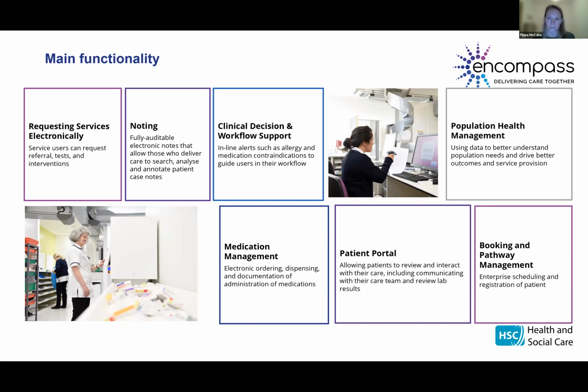And then lastly, in the top right there, population health management is another area that's really exciting. This is going to be the first time that a whole country will have its patient records in one place on one system. And that means that the information that we put in, we'll be able to pull it out as well, and look at trends and potentially different areas of deprivation or ill health that we can plot and look at what intervention we need to provide, maybe more proactively rather than reactively.